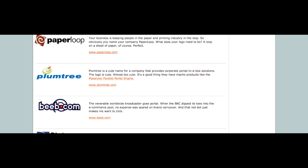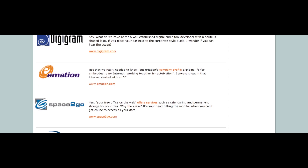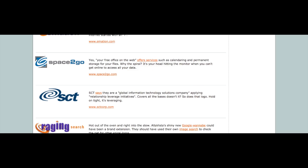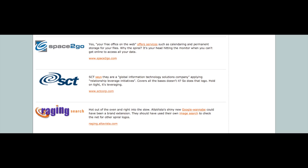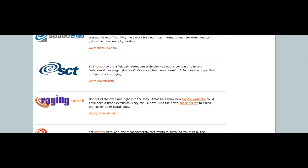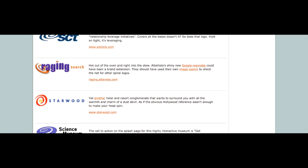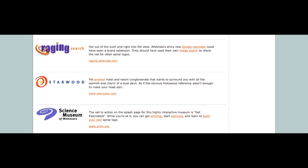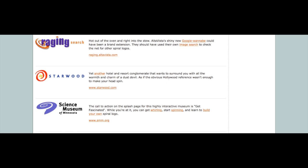You have Paperloop, more business stuff, Plumtree, Beep.com, Digigram, Emations, another internet company, Space to Go. It's a free office web service. SCT, Global Information Technology Solutions Company. I think they're out of business too. Raging Search, another company with a spiral logo. Starwood, a star in the center of a spiral. Interesting company. It's basically a company that just helps you get resorts and hotels and stuff like that. I don't know if they're still around. There's a website. I don't know how operational they are.